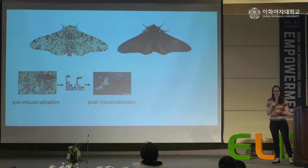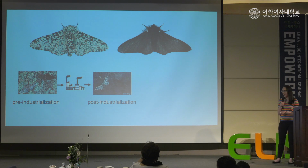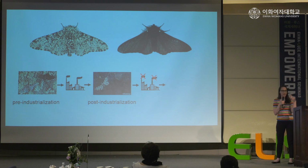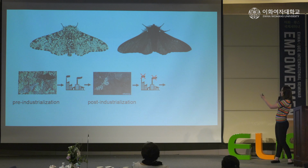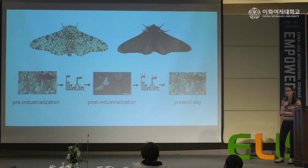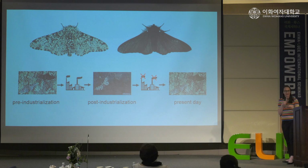Luckily, we cleaned up our act. We realized that this air pollution was really bad for us, and so we instituted regulations that stopped these power plants and factories from burning coal, and we went back to this original state where now the light-colored moths are at a much higher frequency, and the dark-colored moths are decreasing again. Once again, evolution.